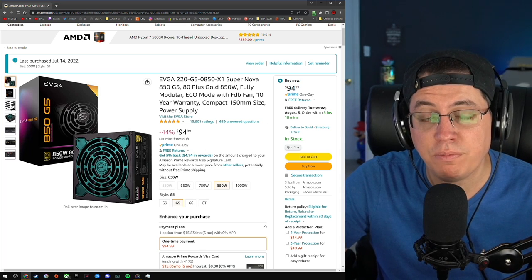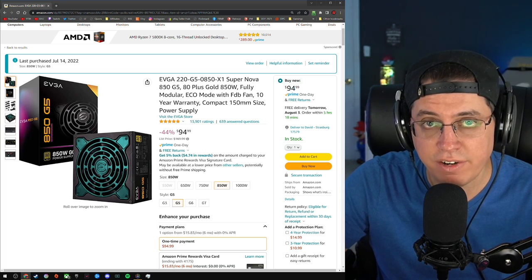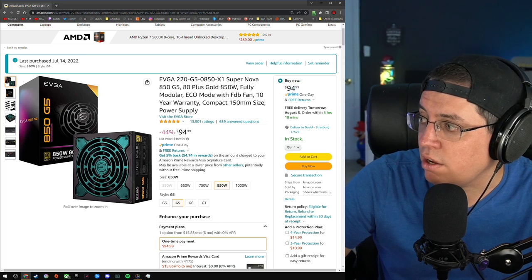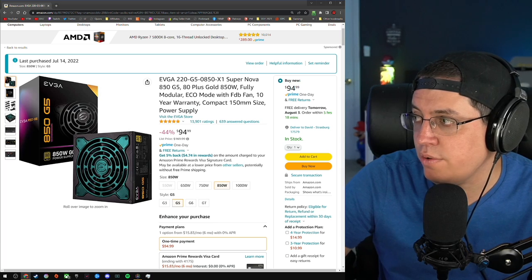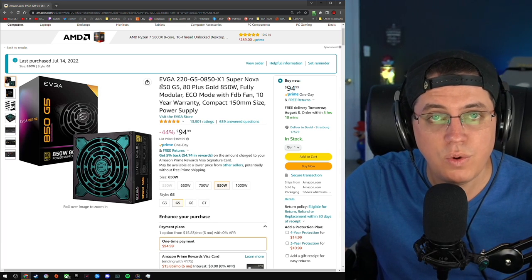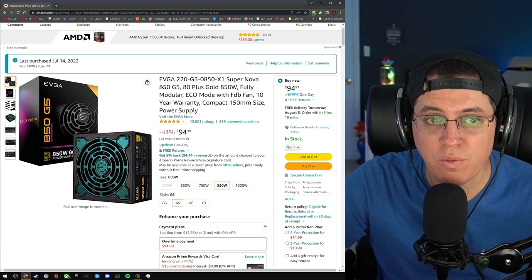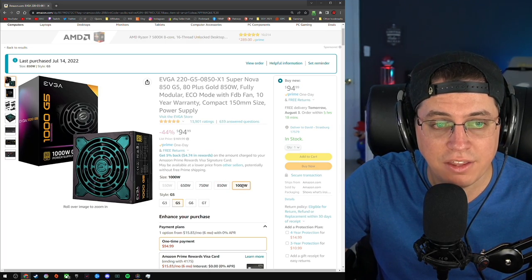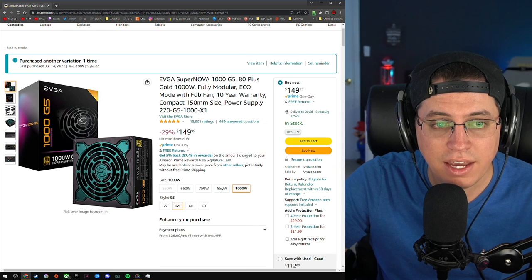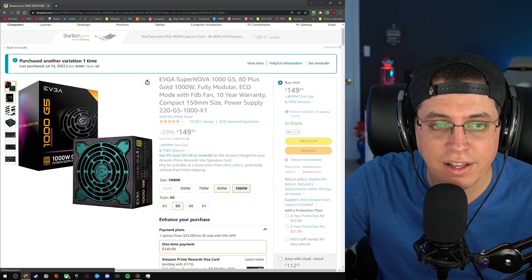And if you're curious, between my i7 8700K CPU, my RTX 3080 Ti GPU, and everything else, I have yet to have any issues with 850 watts. So I'm pretty sure that's the sweet spot. You can get 1,000 watts, but check it out. The price increase is quite a bit. Yeah, look at that. We go from $95 to $150.